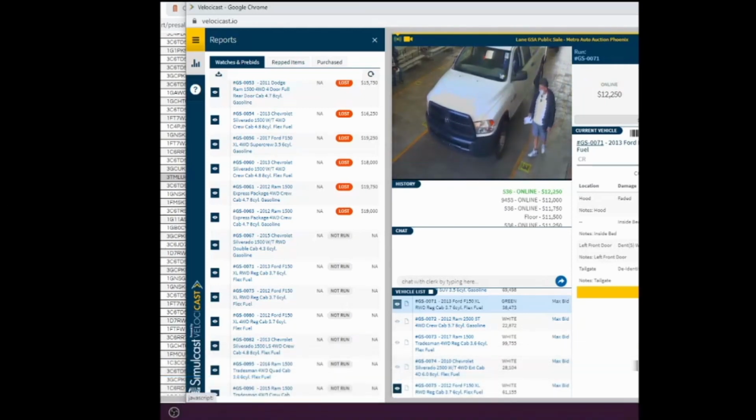250, 250, at 12 grand bid, 2.5, go to the bank, at 12, $500.